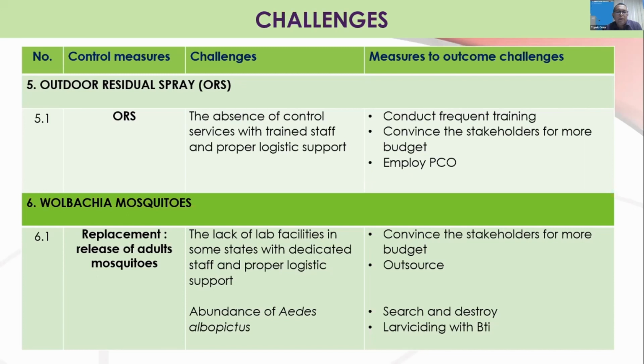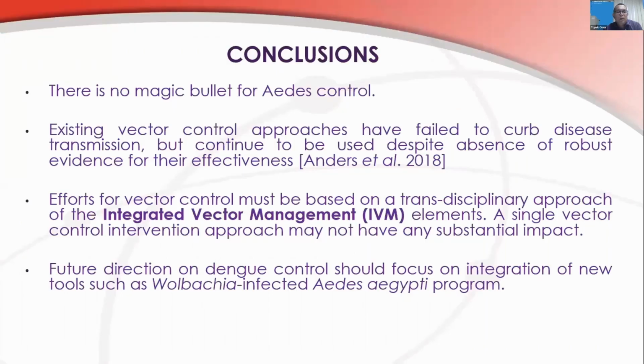Okay, the other problem is the abundance of Aedes aegypti in the Wolbachia release area. The abundance of Aedes aegypti around the release area will affect the sustainability of the Wolbachia-infected Aedes aegypti. So we need to do source reduction as well as regular BTI larviciding.